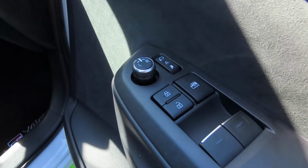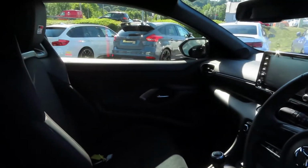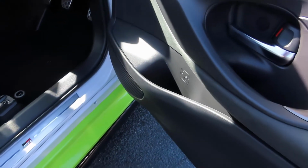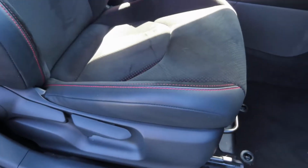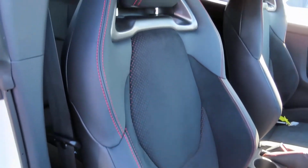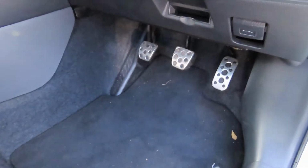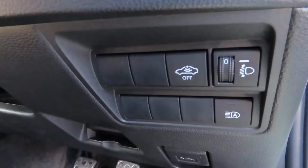Power windows, power locks, power mirrors. Manual seats with side airbags. Perforated Alcantara. Down here you have your automatic high beams and the activation of your interior alarm.